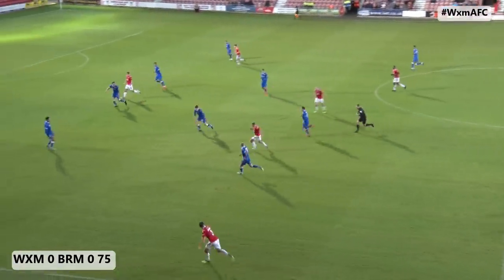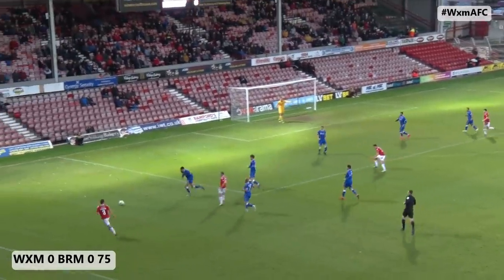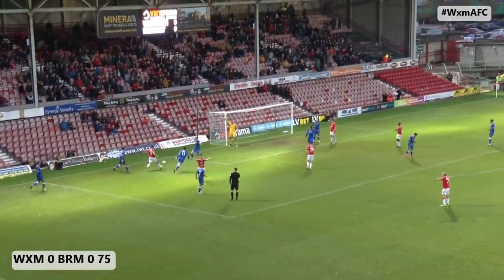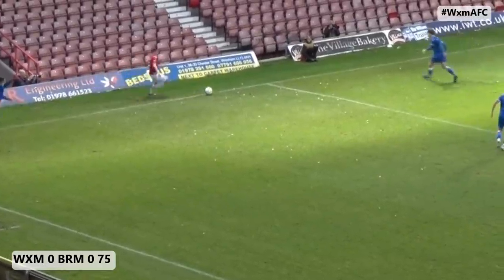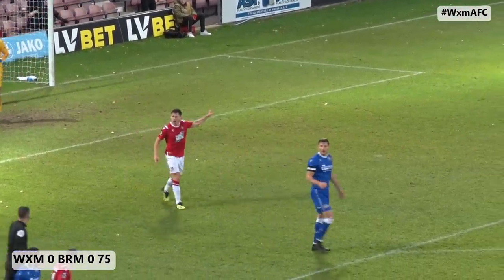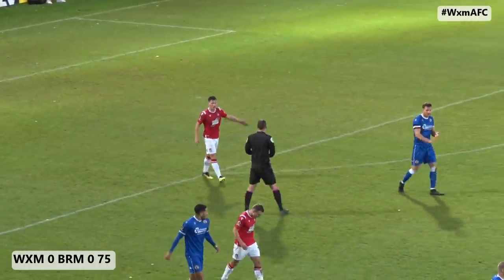Here goes Rutherford, running at them. Jennings is there on the left-hand side. Can he find him? Jennings still going, keeps the ball in play. Still going, Jennings. Wow, the linesman from the far side, who's got two goalposts and a net in front of him, and said the ball went out of play.